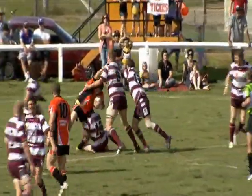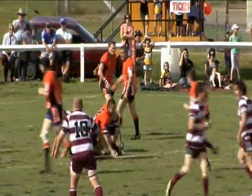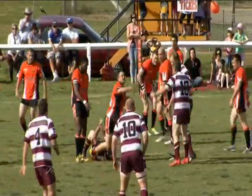He's picked it up, and he's just come out now, 10 metres out from his own line. Denman have got to get off the line now and lift the intensity in defence here.